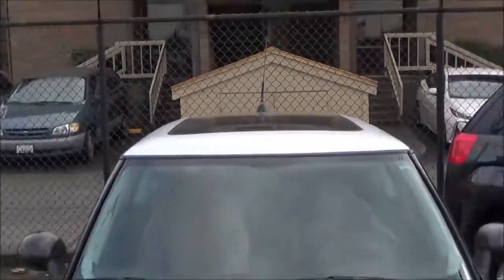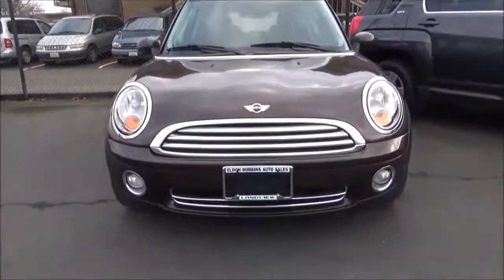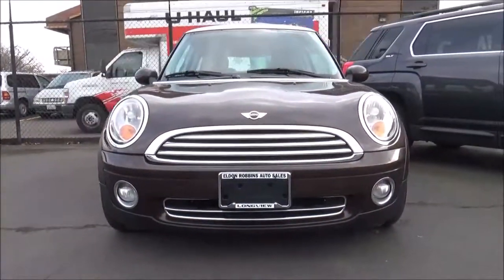And that will conclude this tour of this 2010 Mini Cooper Hardtop with the 50th anniversary Mayfair package.